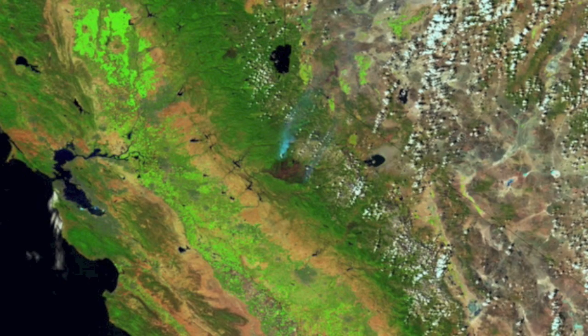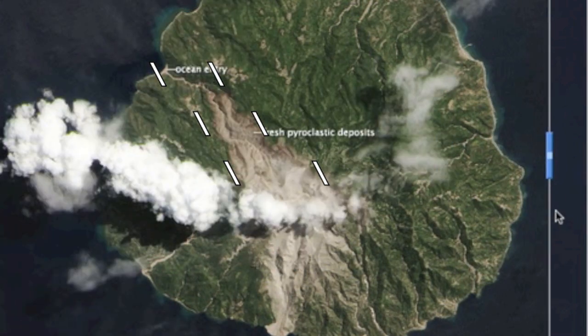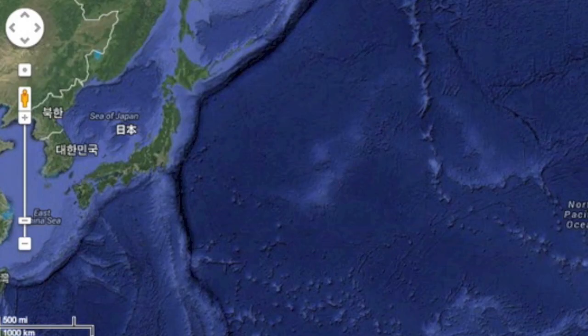Good morning, folks. NOAA's Environmental Visualization Lab showing images of the Rim Fire via the VIIRS instrument. We're now 80% contained. NASA's Earth Observatory showing Rokatenda a month ago. Focus between those lines to notice a new pyroclastic outflow present now at the Indonesian rumbler.